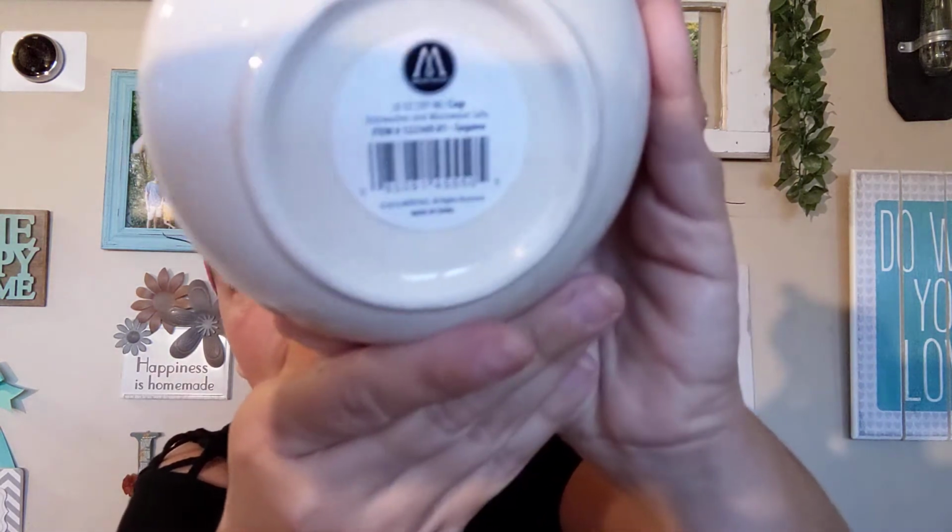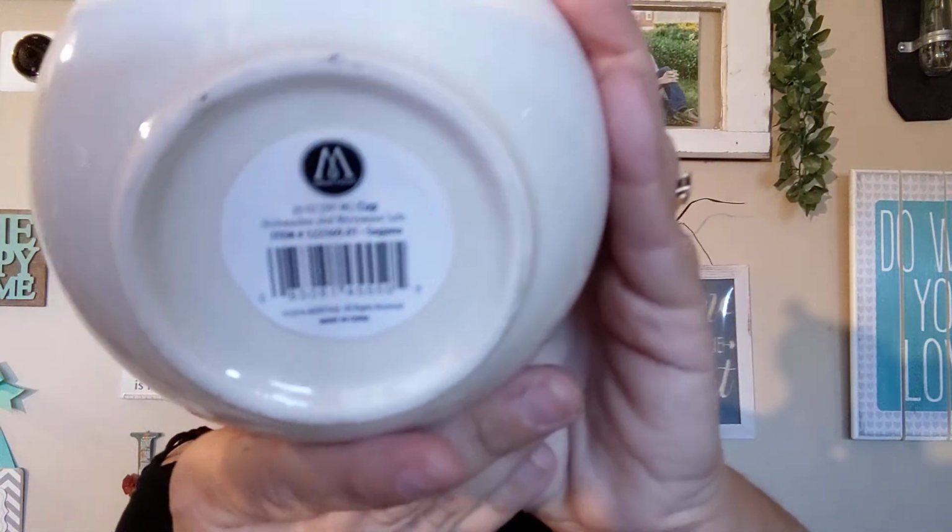This says, I want to say Meritage. I believe it's a 20-ounce mug. It says it's dishwasher and microwave safe. I've never seen anything like this at any of my Dollar Trees.